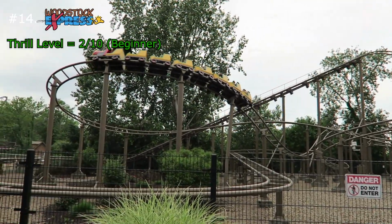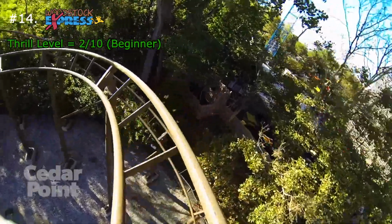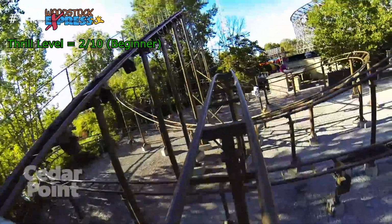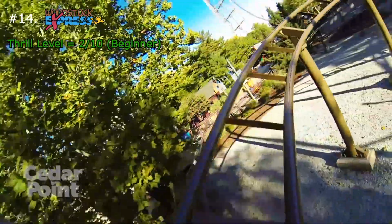Woodstock Express is a very small family coaster, a step up from Wilderness Run. It reaches a greater max speed just under 30 miles an hour and has a layout filled with an abundance of turns and helices around its compact plot. This is another great beginner coaster that can be the next stepping stone for young coaster lovers once Wilderness Run is conquered.